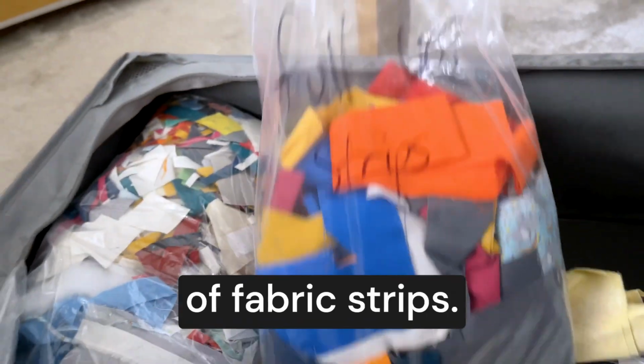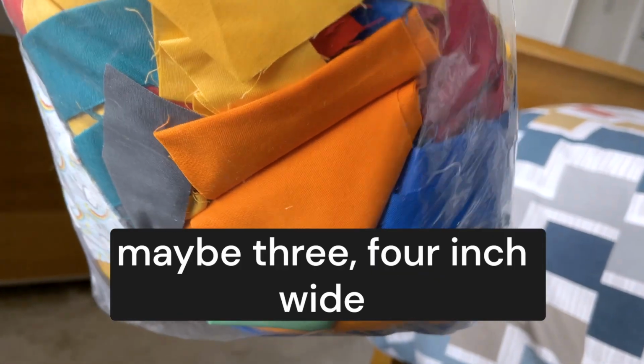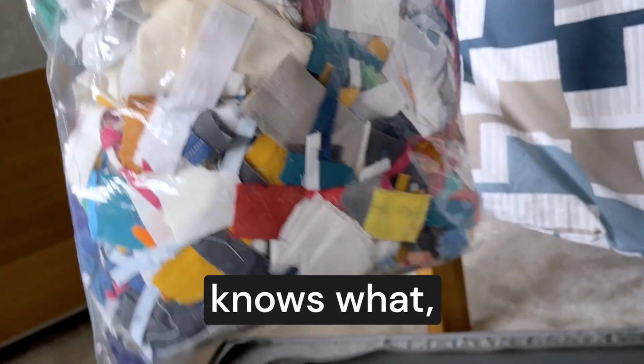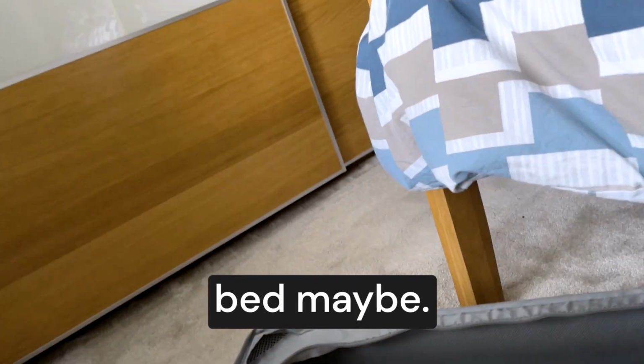These are full width of fabric strips, so they are varying sizes. You can see there's maybe 3-4 inch wide, and there's a 1 inch wide. So that's full width of fabric, selvage to selvage. And this is goodness knows what. That looks like a bag of selvages. Probably stuffing, so for a dog maybe.